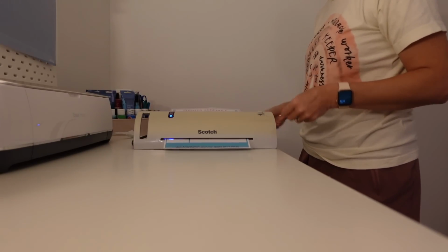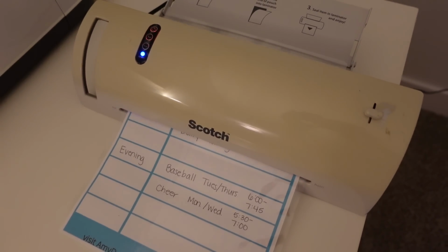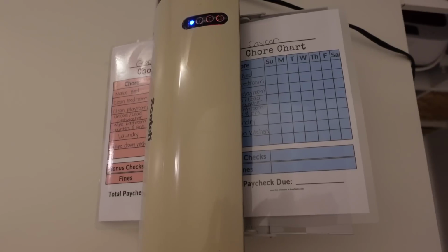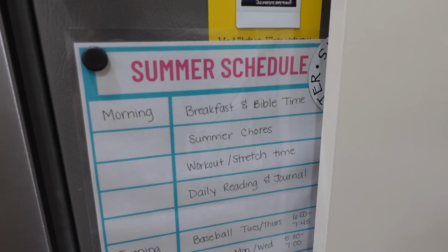Next, I went and laminated them so I could put them on the fridge and use a dry erase marker with them. And if you guys want to hear how we do our summer schedule and how our chore chart system works, how much we pay the kids and all that information, I will give a full explanation at the end of the video.